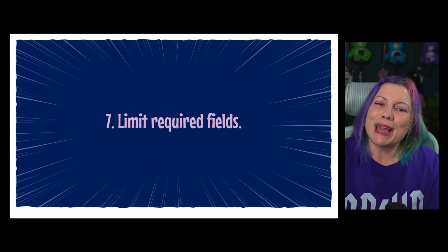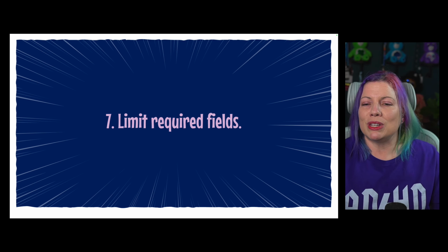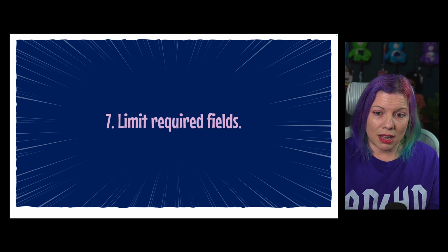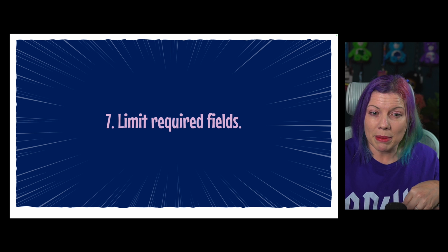Only make fields mandatory if it is absolutely necessary. Instead of requiring users to input their race or income, leave it as optional unless it is actually essential to the purpose of the form. And then explain why. Okay, explain why.